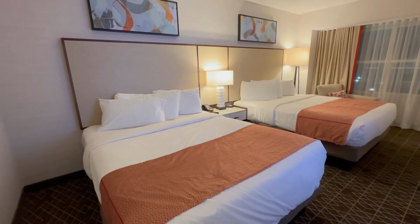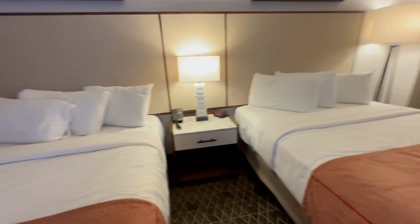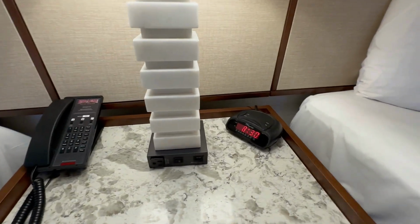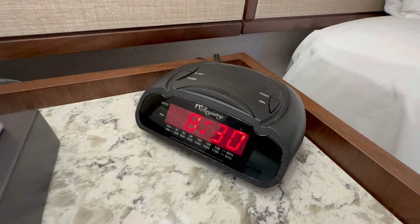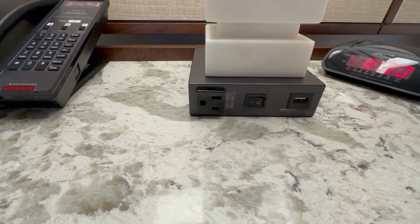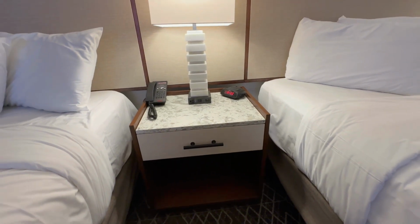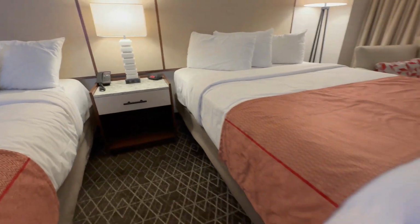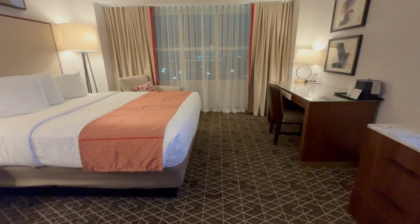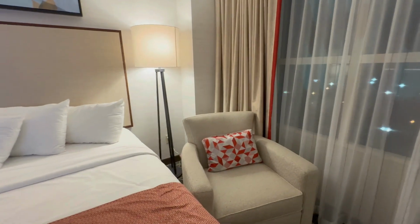So you got your 2 queen beds. There's a nightstand in between the 2 beds. There is a standard phone in the room. There's an alarm clock. And then there is a USB outlet and an electrical outlet on the lamp. There's also a drawer for storage. Coming over to this side, there's also a floor lamp, a lounge chair.